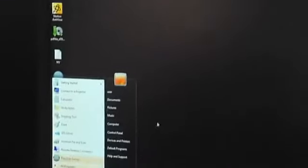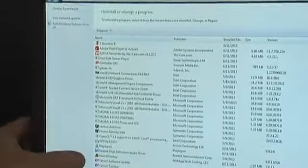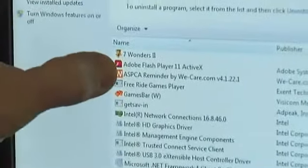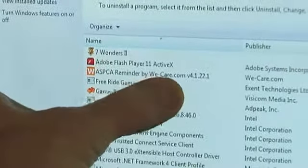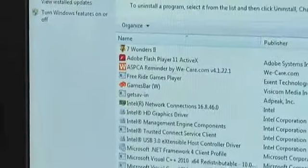So now when you go into Control Panel and Programs and you want to uninstall a program, you'll see some of those things on my list that I was talking about. Look, there's Search Donkey, Platypus, Get Savin', Games Bar, Free Ride Games Player, ASPCA, Reminder by WeCare.com, 7 Wonders 2. That's all spyware and malware, and it's going to cause your machine to slow down and run terrible. So if you have a question about trying to get all that cleared up, some people may be intimidated by trying to uninstall things. They can give you a call, and you can really help them clean it all up.